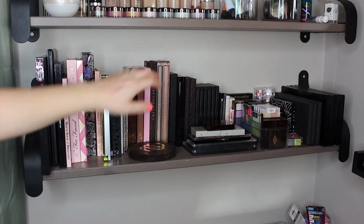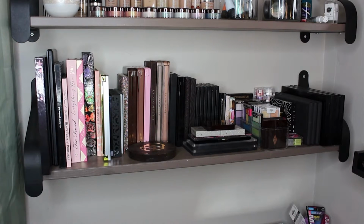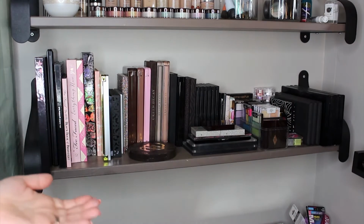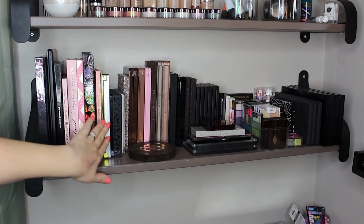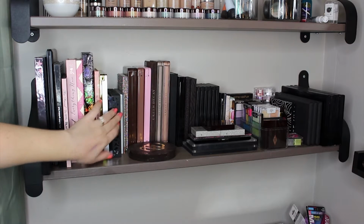I do tend to stack things like the Urban Decay Nakeds together, the Too Faced chocolate bars are together, but other than that, they were mostly originally kind of designed in descending order, which there's no logic to that, but anyway. So I've got some Kat Von D here, more Kat Von D, Too Faced, some Holiday Too Faced palettes, Smashbox, more Too Faced, Urban Decay, twice here.